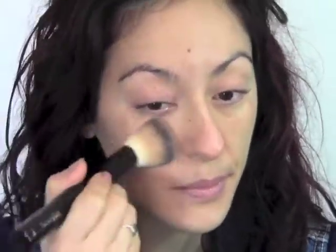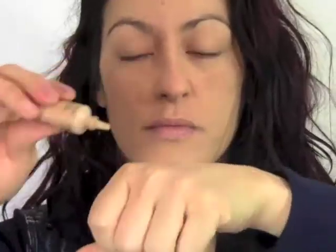So I put it on the back of my hand, and I'm going to take some with my brush, and I'm going to buff it in. The next thing for complexion is Inglot Concealer number 93, and this is specifically under eye concealer. It's a lovely texture.